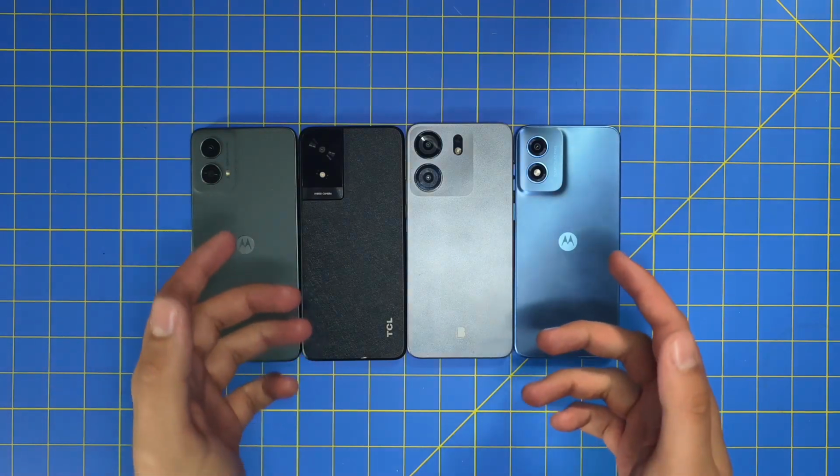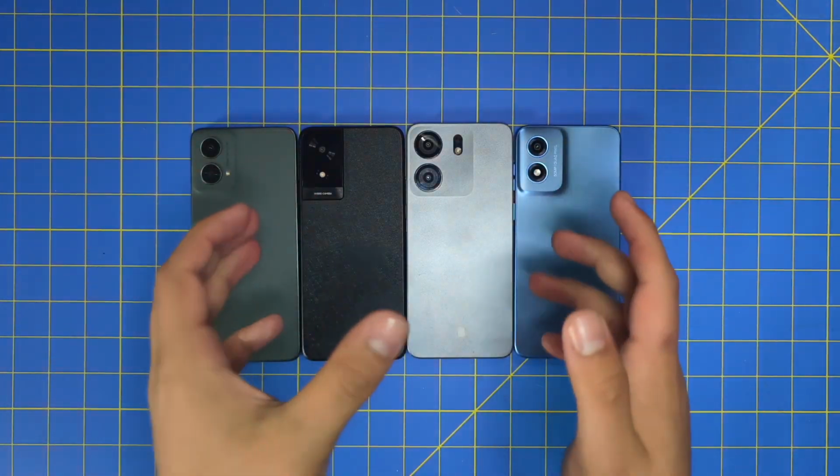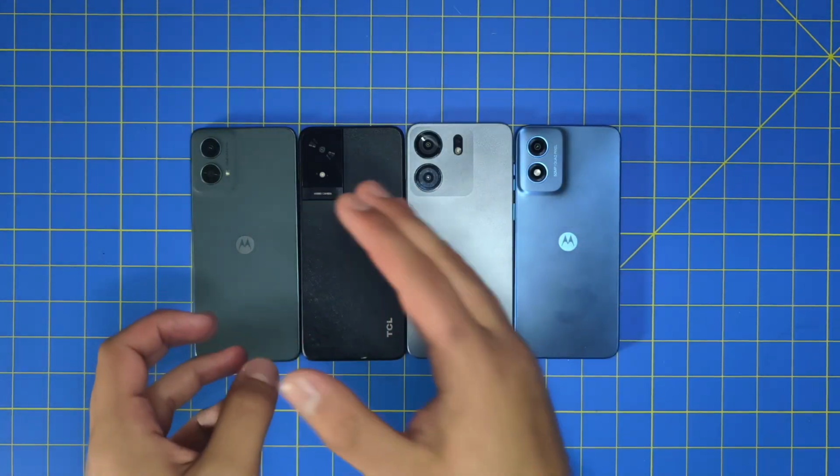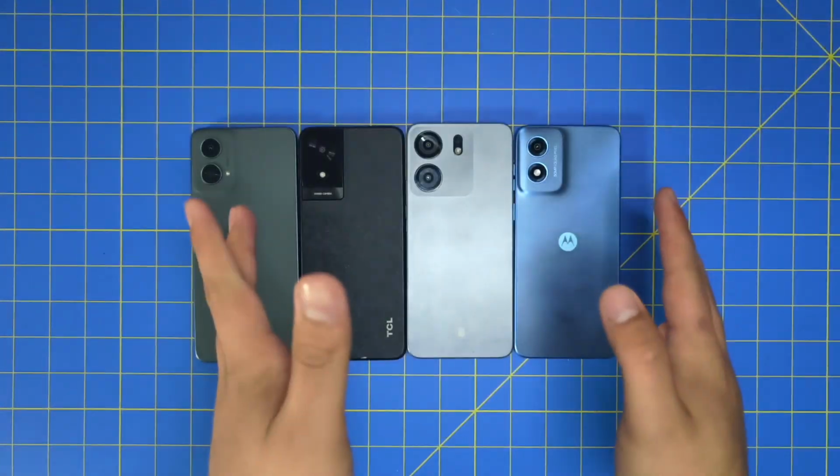I went to my local Walmart and picked up 4 of the most promising budget phones. And today I'm gonna go ahead and review them and see which one gives you the best value for the cheapest price. These are all under $30.